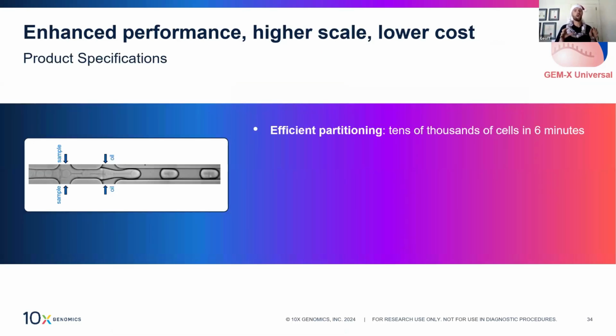Anyway, like I said, we recently overhauled these 3' and 5' assays, so let's learn more about what this overhaul actually means. These bullet points I'm going to walk through highlight the key upgrades that we've made to both the 3' and the 5' kits. Firstly, we're changing the microfluidics that we use to encapsulate cells. This is the same design as the microfluidics I showed earlier for the Flex assay, so it's that GEM-X chip.